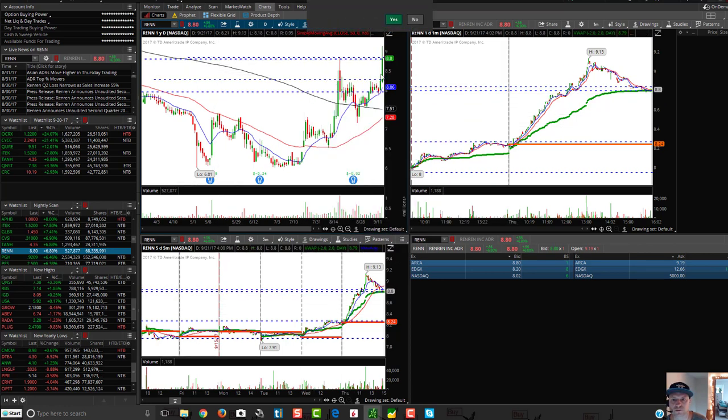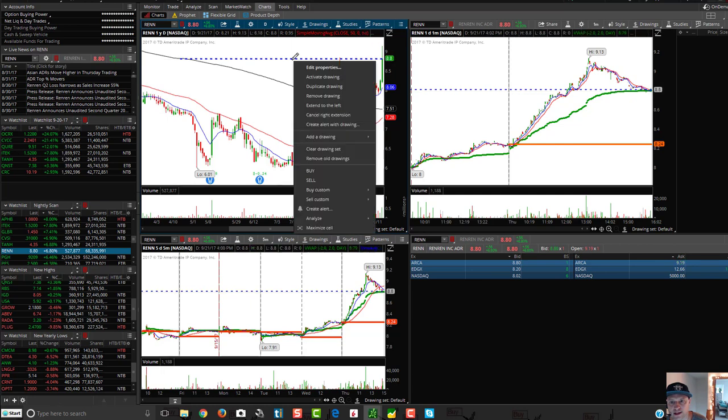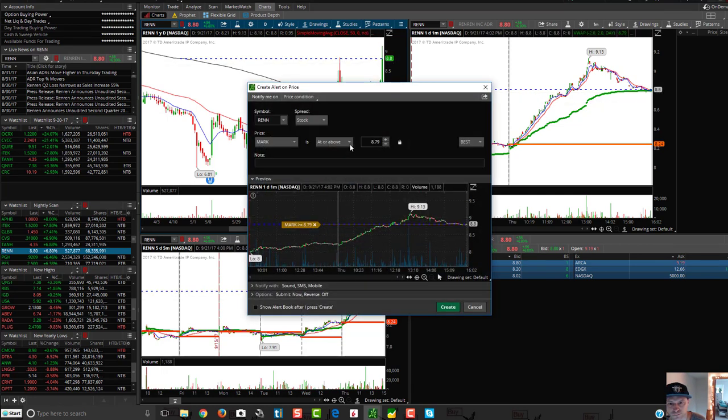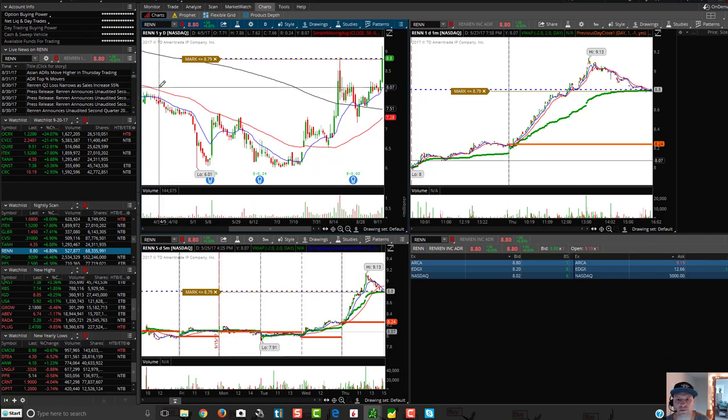Oops. At or below 880. That might be a decent short. Areas of support, kind of. So I would take a look at that one, RENN.